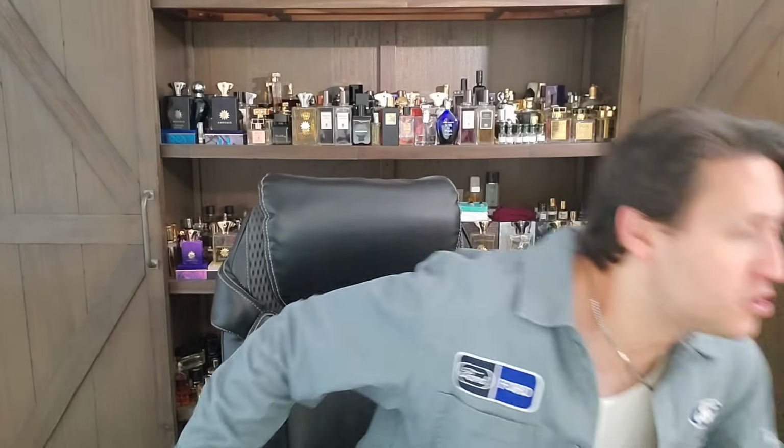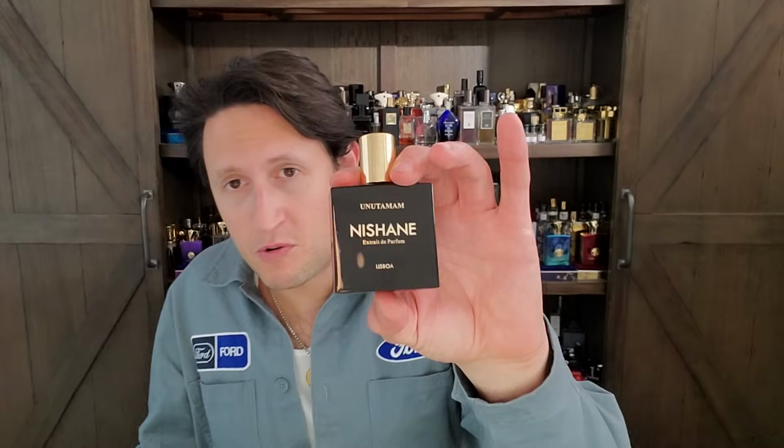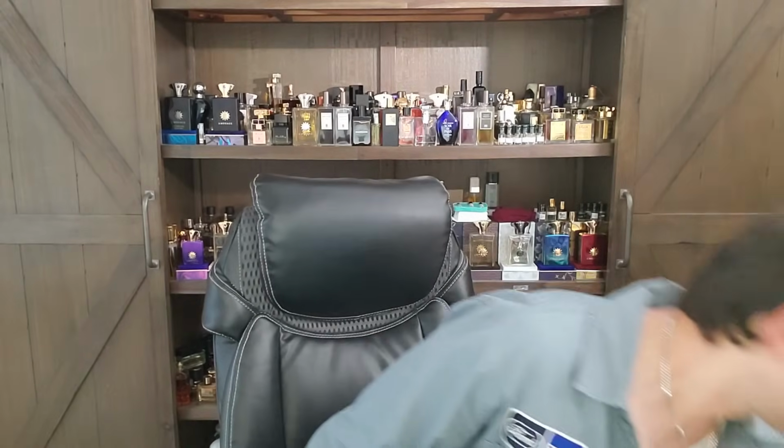Number 70 is a Nishane. This is called Unutumaham. This is crazy. This is one of the craziest fragrances I've ever smelled. It's like a caramel castoreum. Like, imagine smelling this minty caramel castoreum. Like, imagine you made a caramel castoreum drink and then you just squirted some mouthwash into it. It's with this oregano and patchouli earthiness and carnation. So they call this the experimental collection, and there is definitely something experimental about this. So yes, Unutumam is insane at number 70.